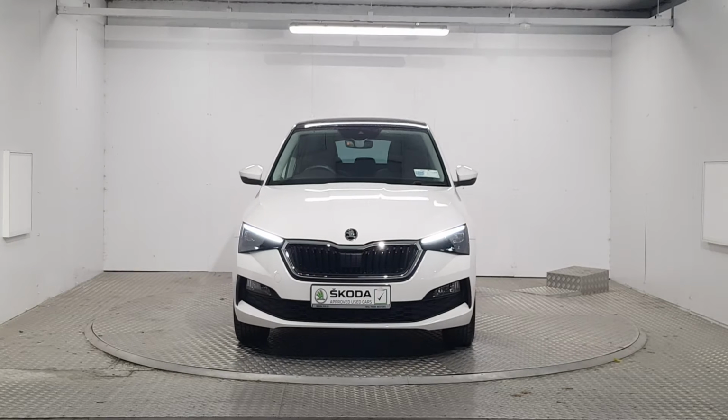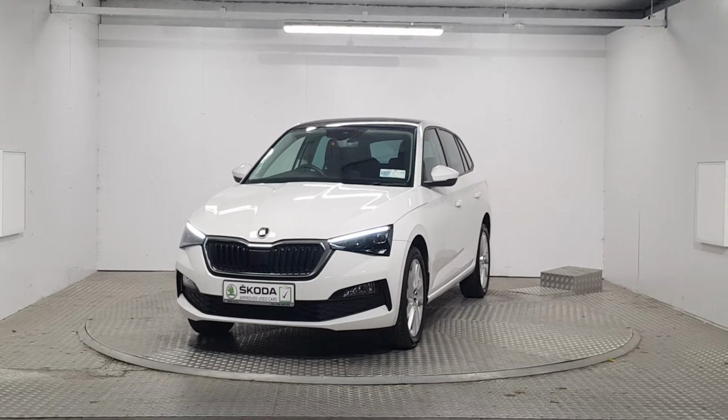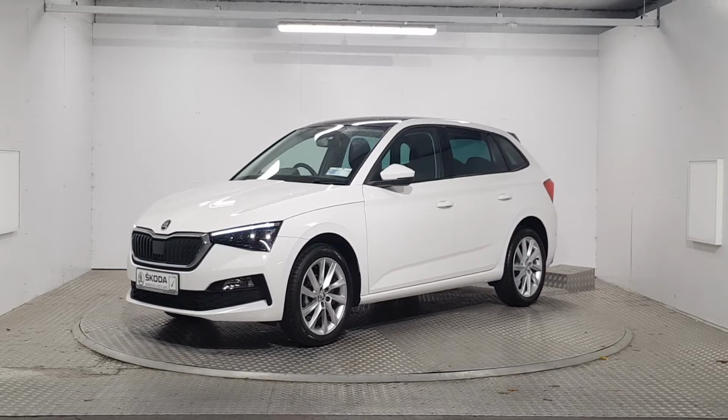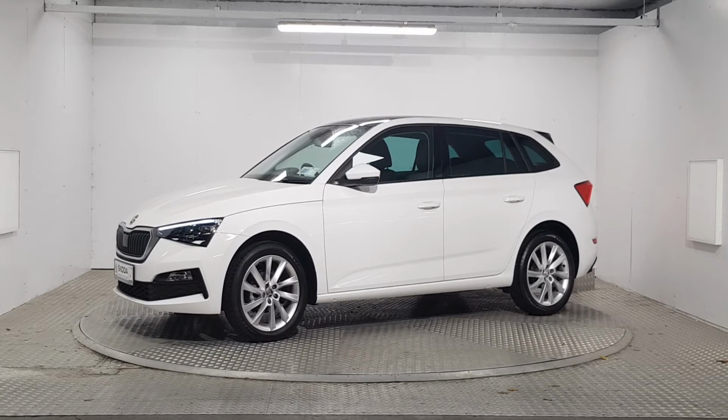This car on display comes with a 24-month warranty as part of the Skoda approved used car program. All our cars come with a 110 multi-point check and inspection. We also provide a full vehicle history check and roadside assistance, giving you added peace of mind.